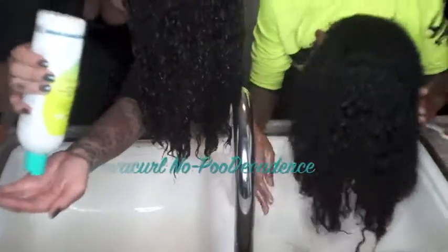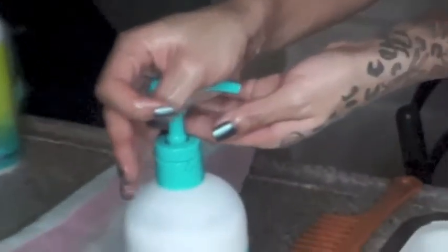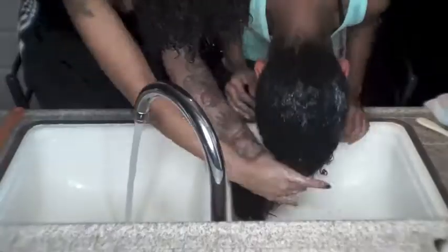Today we are using DevaCurl No Poo Decadence. No Poo provides moisture and gently cleanses without stripping away the natural oils that your hair needs. This is the Vita Good Scalp Massager. It helps exfoliate your scalp. Also helps increase blood flow, which also promotes hair growth. You can find it at Target for $20.